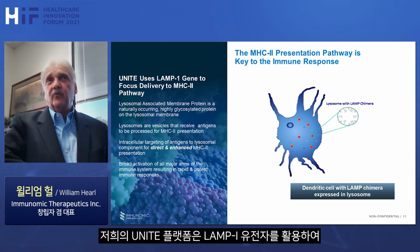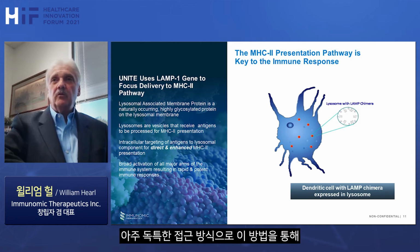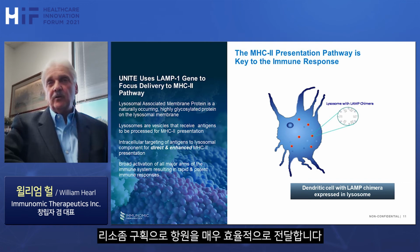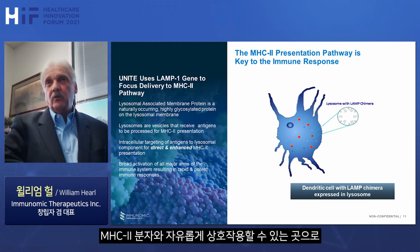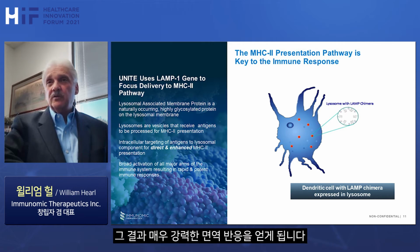So our Unite platform utilizes the gene LAMP1 to focus delivery of the antigen into the MHC2 pathway. This is a very unique approach, and what we are able to achieve with this is very efficient delivery of antigen into the lysosome compartment, where it's free to interact with the MHC2 molecule, load directly into the MHC2 binding cleft, and be presented on the outside of the cell. The result is that you're going to get a very potent immune response.